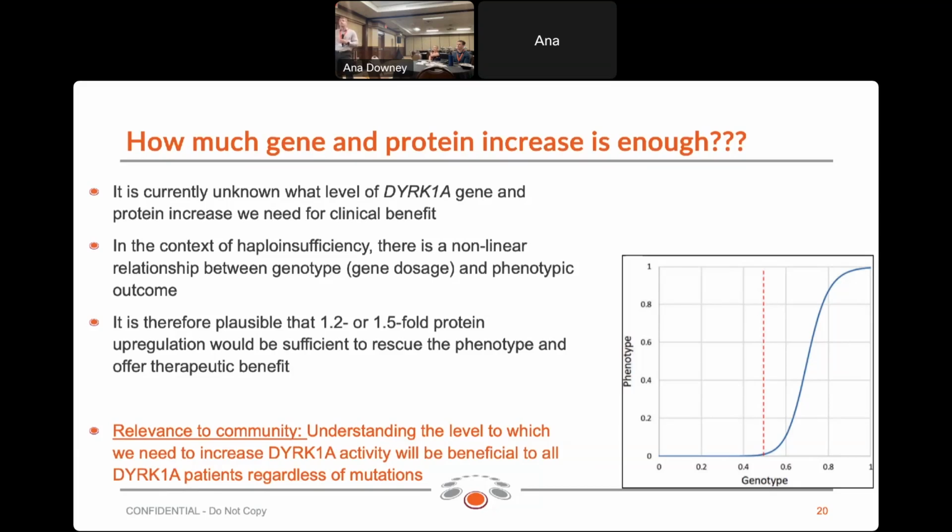than what he should. So I'm not saying that we only need a 1% increase here. That's not what I'm saying. I'm just saying that while the goal is 2-fold, clinical benefit can be seen at other levels potentially.